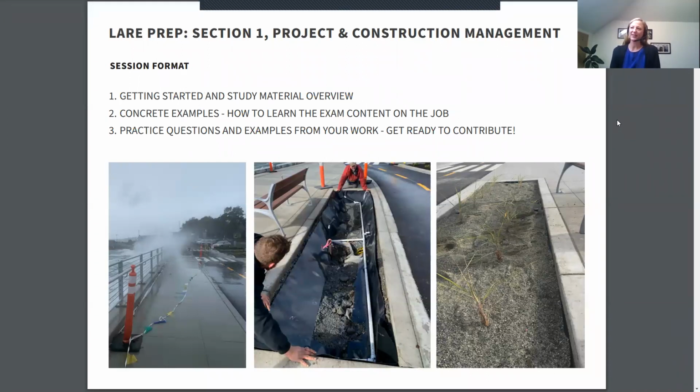The format of the session is I'll talk a little bit about how to get started getting through the exam process in general, and some of the study materials that I found useful for Section 1. But then I really want to bring it home to the work that hopefully you're doing day to day in your jobs as intern landscape architects.